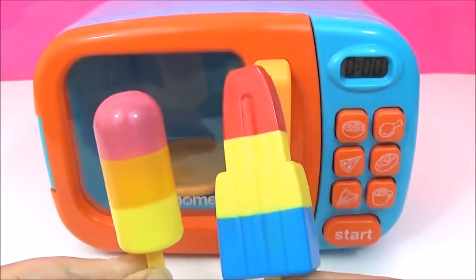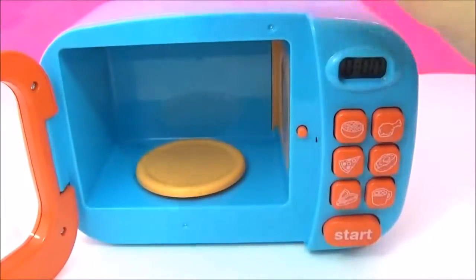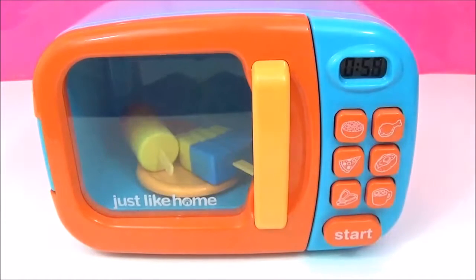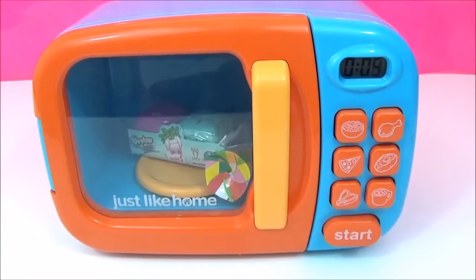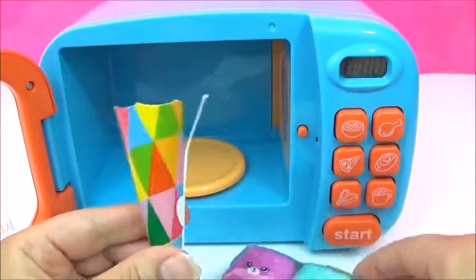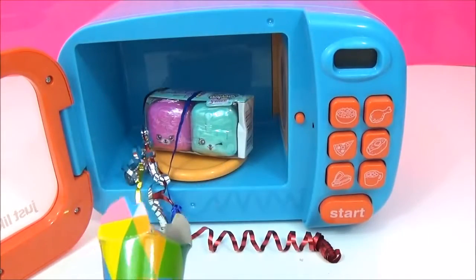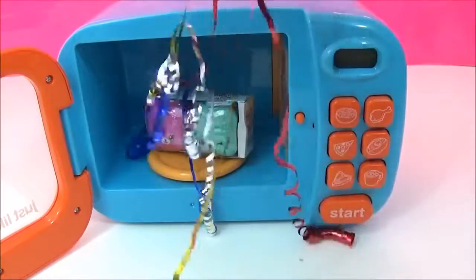Speaking of ice cream, let's find out what would happen if we put these two ice lollies inside. We got a party cone popper and some Shopkins season 5. Okay, let's give this cone popper a try. Ah! That was crazy. Whoa.